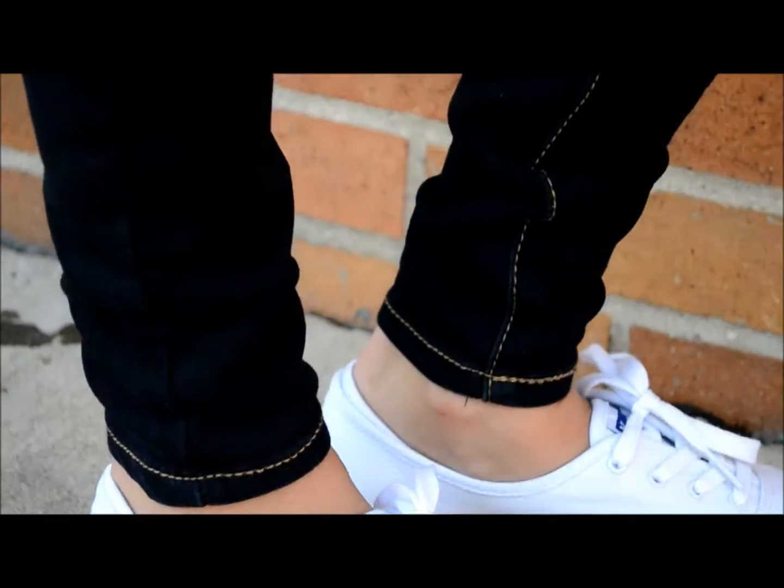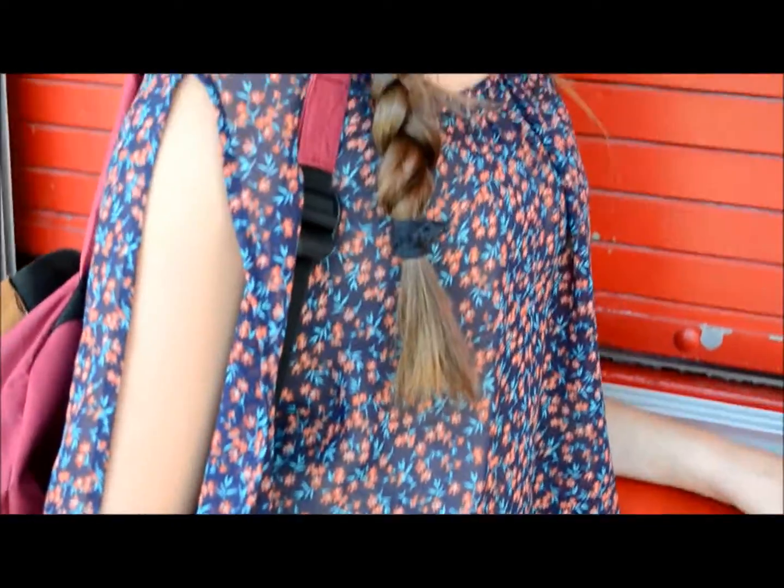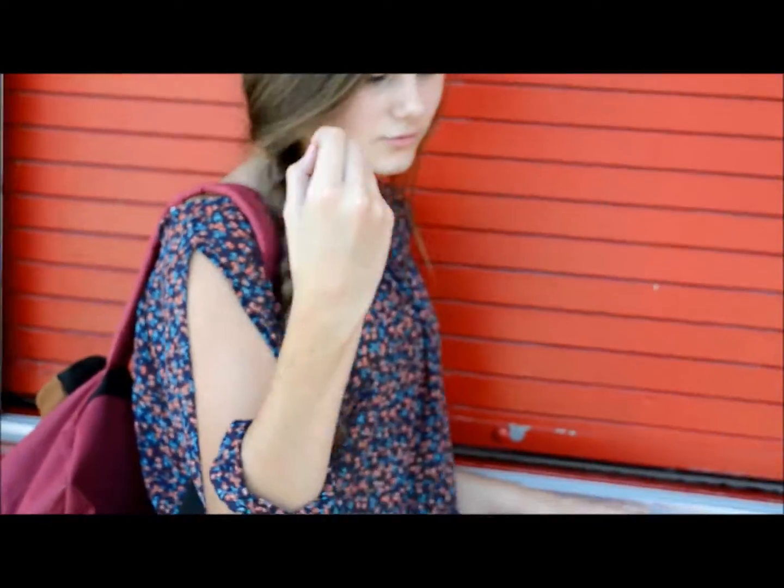So for Gabby's outfit, she's wearing white Keds, a pair of dark wash jeans, and I really like these jeans and these shoes, and then this shirt is so cute. It's this floral shirt with the sleeves cut open, and I definitely think it looks super cute, so yes.